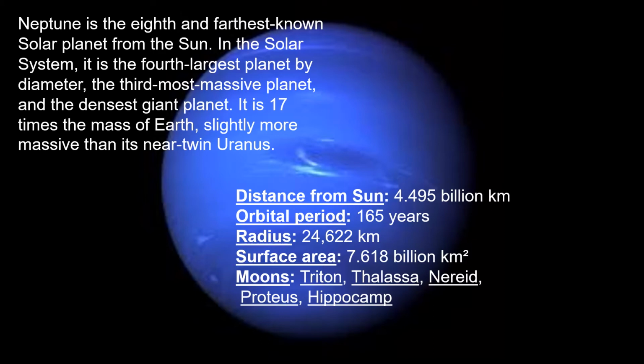Distance from Sun: 4.495 billion kilometers. Its orbital period is 165 years. Its radius is about 24,622 kilometers. Its surface area is about 7.618 billion square kilometers. Some of its moons are Triton, Thalassa, Nereid, Proteus, Hippocamp.